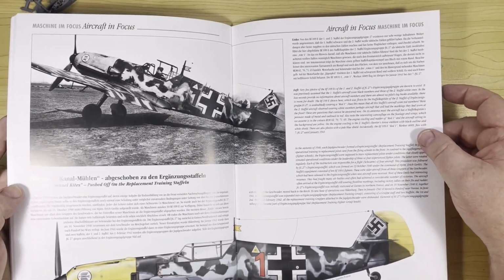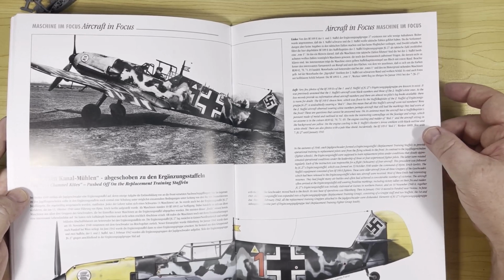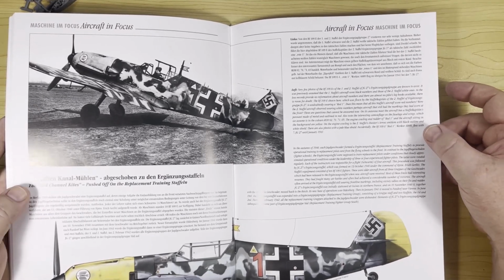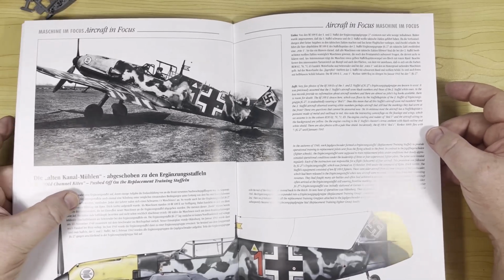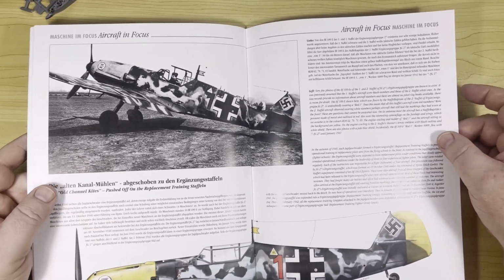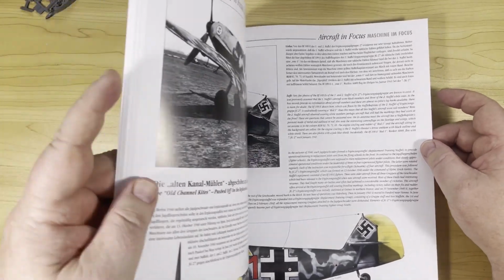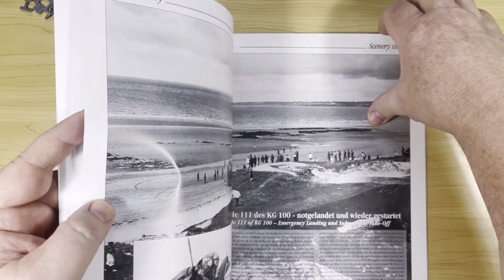This is the fate of quite a lot of what were frontline aircraft at the time of the channel. As it says here, they were pushed off onto the replacement training staff eventually when they were replaced by more modern versions of the Me 109. So the stories about those.